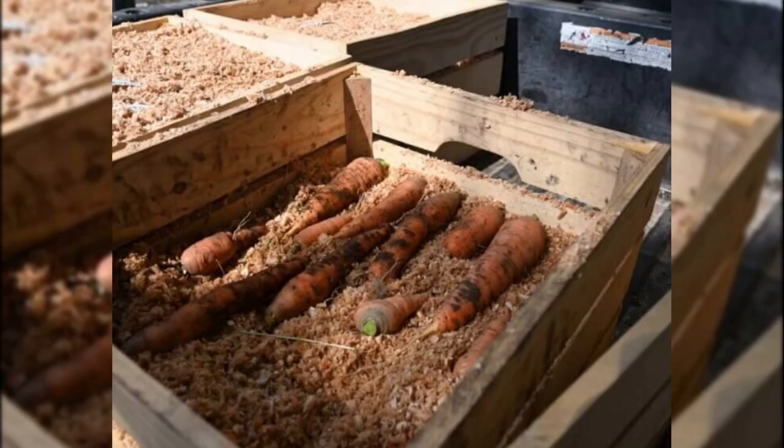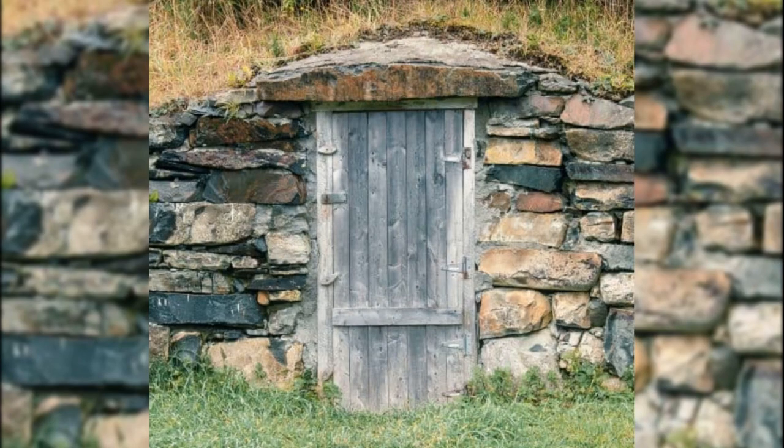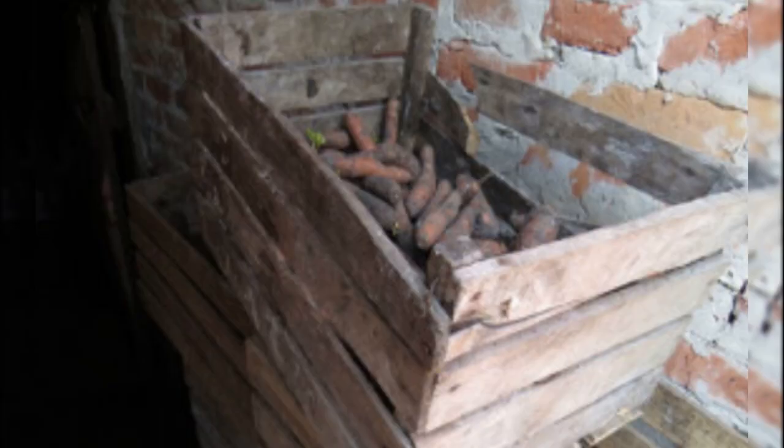Number 1. Root cellars and earth caches. One of the smartest and most enduring methods the Amish rely on for long-term food storage is the use of root cellars, also called earth caches. These aren't just random holes dug in the yard. They're thoughtfully designed, insulated spaces built underground, often into hillsides or beneath barns and homes.